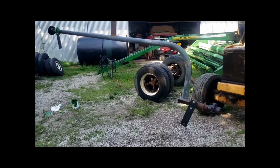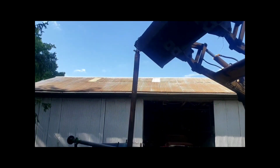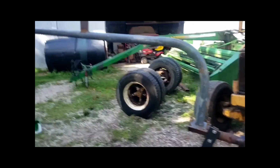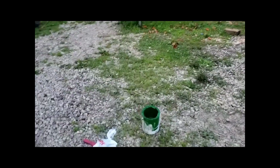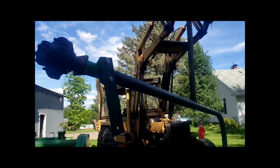All right, it doesn't look like much yet, but this is our tandem hay rake hitch. We gotta lift it up so that we can get it painted. So leftover paint from that project, I got an open can of John Deere that doesn't want to seal shut, so we're gonna just paint it to match the hay rakes.